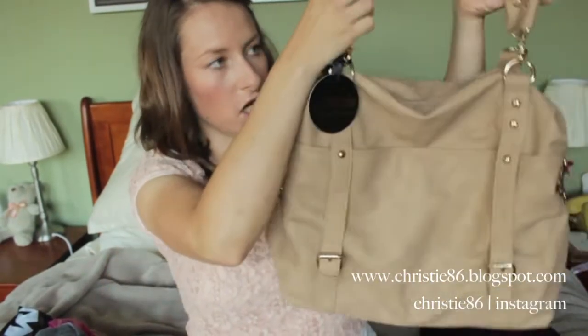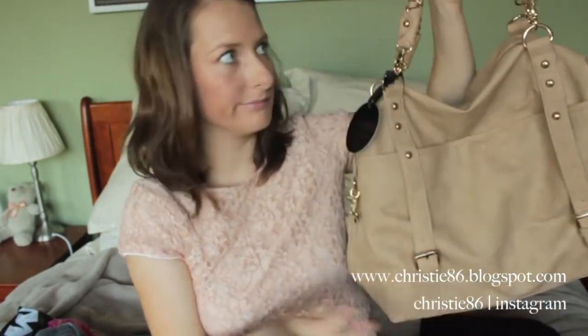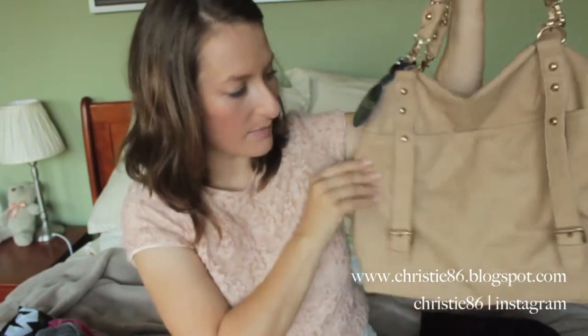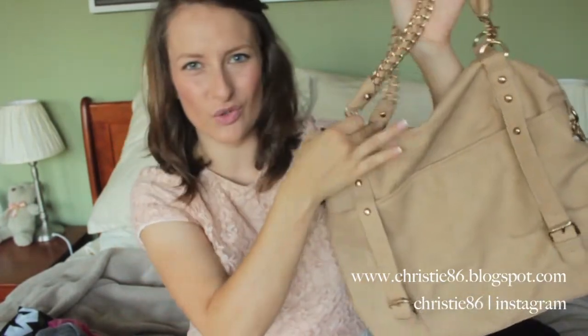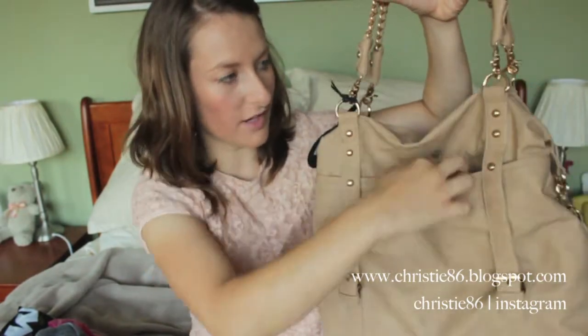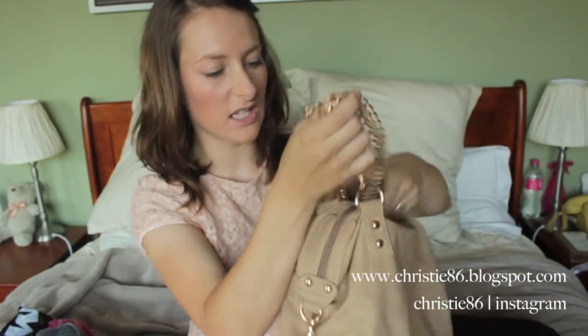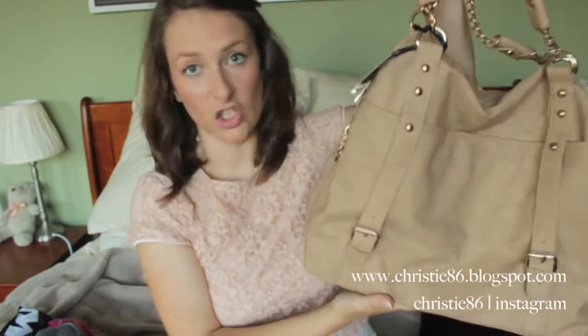I found this at Colette. It was $60 full price. It's not that exciting, but I love the color. It's a nice neutral creamy brown color. It's got a pocket at the front here and the main part is zippered. It's got some nice gold chains to it and it's huge. So it fits everything I ever needed to take with me every day, everywhere.